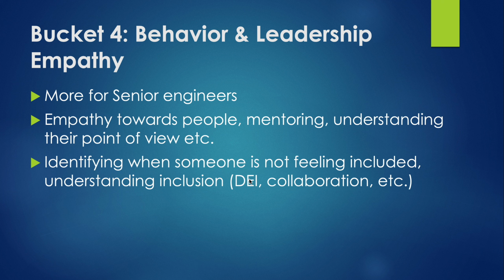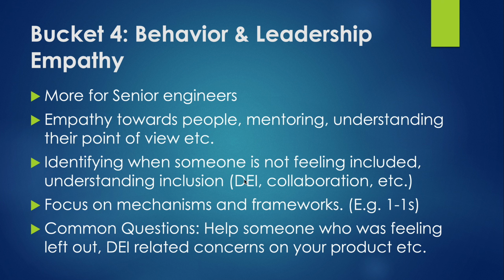And obviously, DEI, diversity, equity, and inclusion is a big thing here. Like, how do you not discriminate against different types of people, and make sure they're all feeling included, right? So you can read up a bit more on this, prepare some stories where you demonstrated this, right? And really focus on how you identified that there's no inclusion, so that will show your empathy, and then what you did to resolve it, and obviously learnings, right? What you could do to do it better.